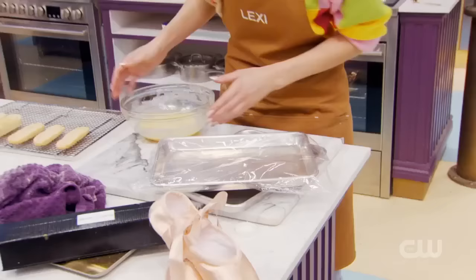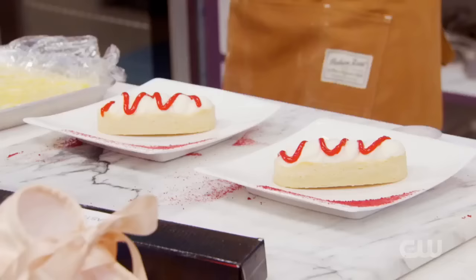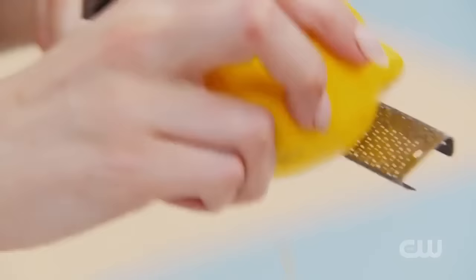And I'm realizing my lemon curd is way too thin. Ah! I don't think that's set properly. I cannot use it looking like this. I just do not have time to deal with this lemon curd. I have to accept that it will be without it. So time to go with the lemon zest on top. I hope it comes through.